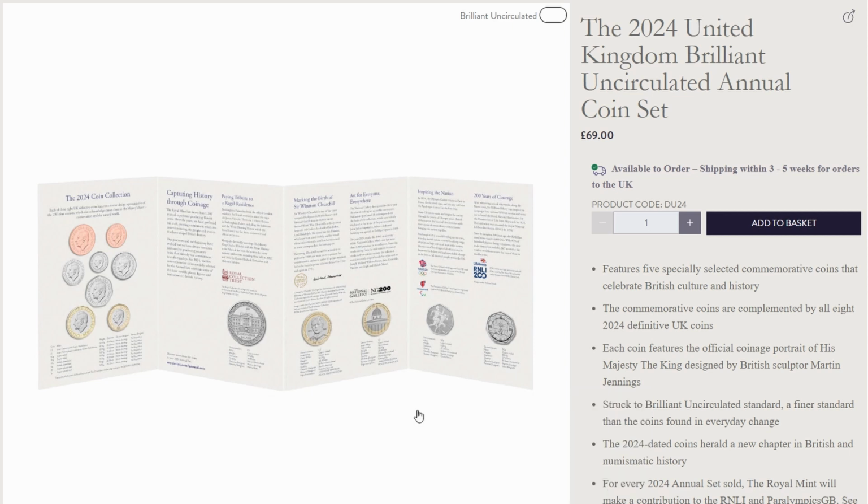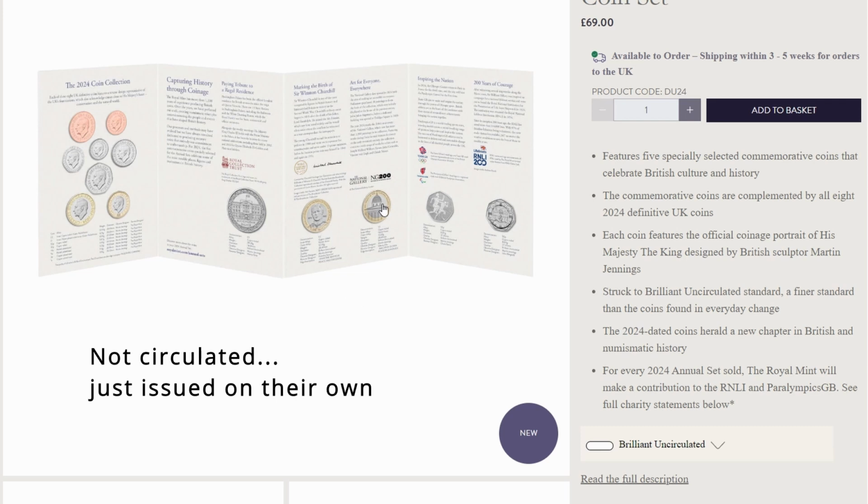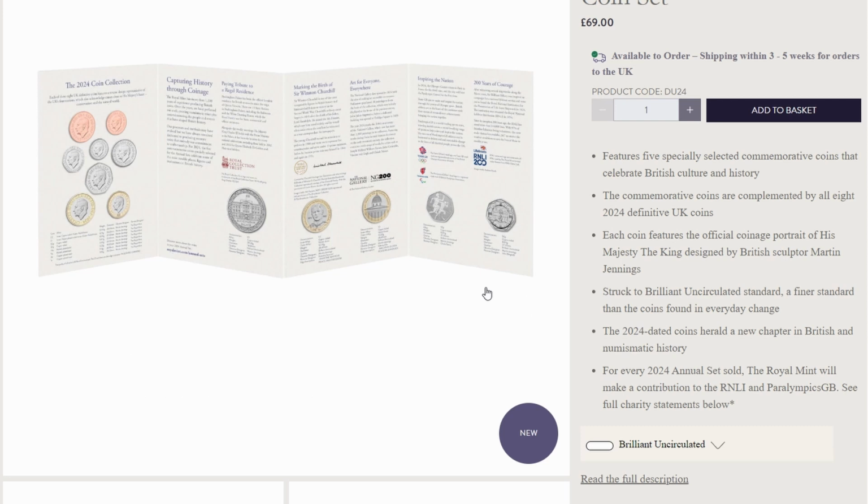So I'm going to give you a quick run through, just to give you an idea of what's out there now. You've got the usual definitives, the 1p through to the 2p, 5p, 10p, 20p, 50p, £1 and £2 coins. You've got a £5 coin, a couple of commemorative £2 and a couple of commemorative 50p's. We're not going to know until later in the year if any of these ever become circulated for one reason or another. Sometimes they do with the 50p's, other times they don't. The £5 coin probably will at some stage, as will one or both of the £2 coins. But hey, keep an eye out.